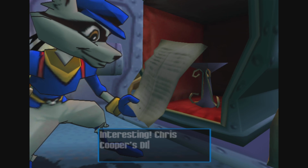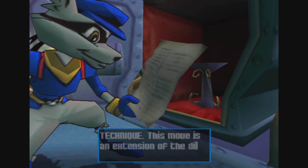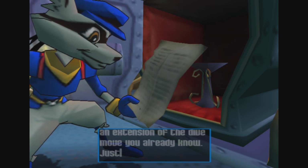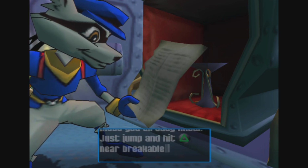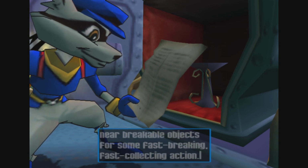Interesting. Chris Cooper's dive collection technique. This move is an extension of the dive move you already know. Just jump and hit the triangle button near breakable objects for some fast breaking, fast collecting action.